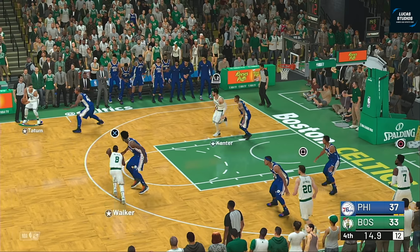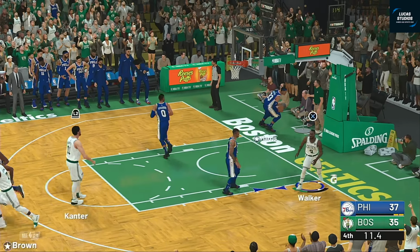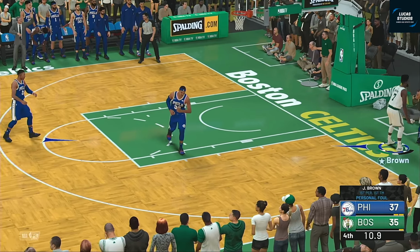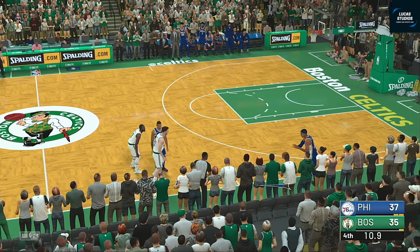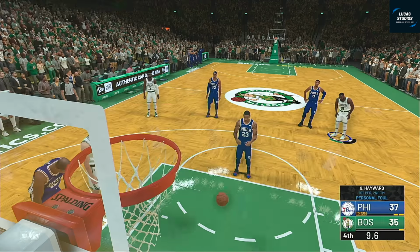Pass to Tatum. To the paint. Count it! And he has brought them to within 2 points. Boy, Enes Kanter's willingness to be the guy to take over in a critical stretch, so impressive. And they foul intentionally. They're going to have to do that now again and again. They're not in the penalty yet. Yeah, you have to do that, though. You can't just let them dribble the game out. And that's an intentional foul.